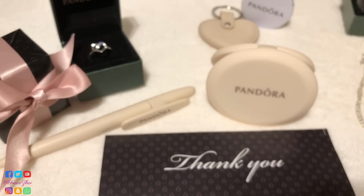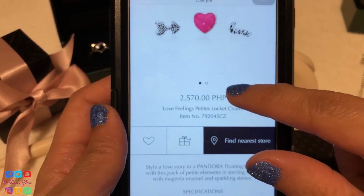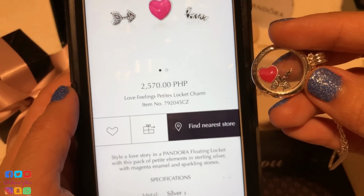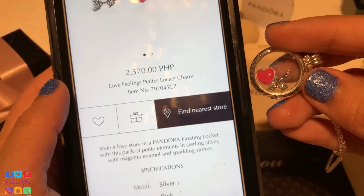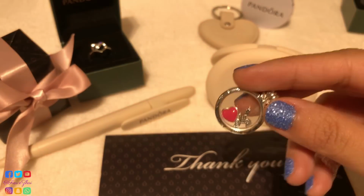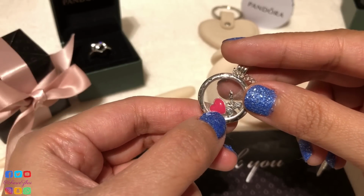It keeps on falling. And then the next one that I have, another set of petites. I love the sets because it's quite cheaper. Oh, this is in Philippine peso. So this one is what we call Love Feelings Petites Locket Charm. And it says, style a love story in a Pandora floating locket with this pack of petite elements in sterling silver with magenta enamel and sparkling stones. So we have a hot pink or a fuchsia heart in there.